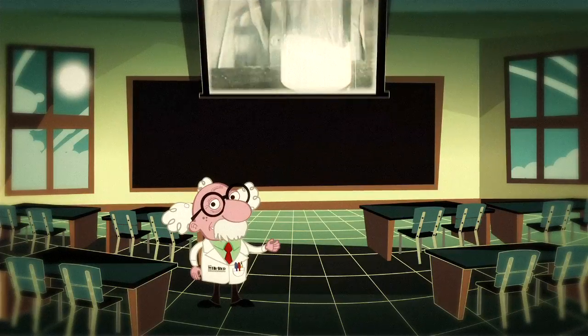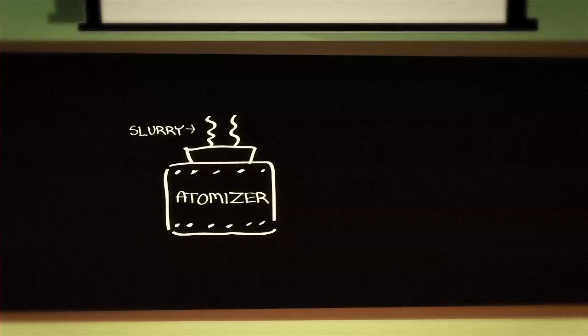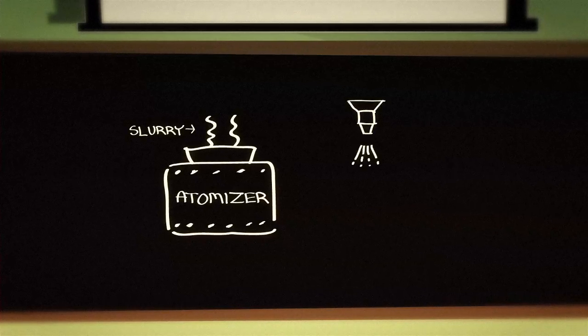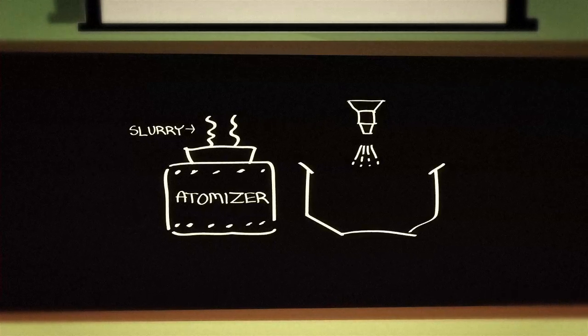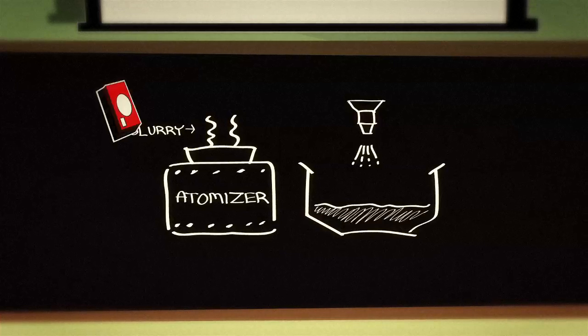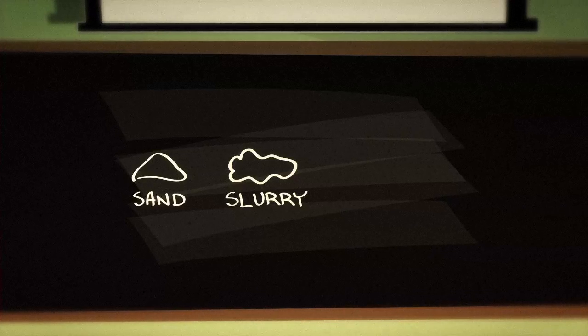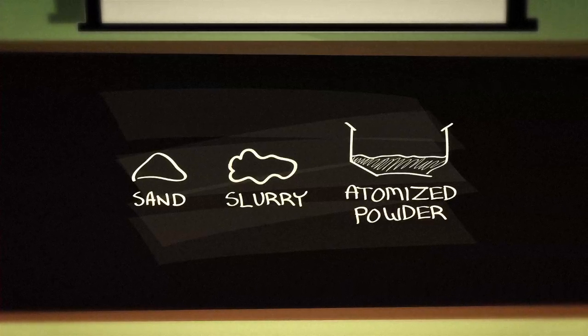This slurry is transferred into large underground storage tanks. It's then fed into an atomizer. The atomizer has a special nozzle. The nozzle sprays the slurry out into the middle of a big tank that is constantly fed with hot air. As the slurry is airborne, it quickly dries to form atomized powder. Basically, we have taken the dry ingredients, made them wet ingredients, and now they are almost dry ingredients.